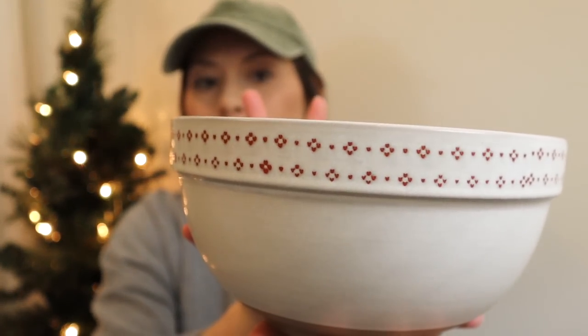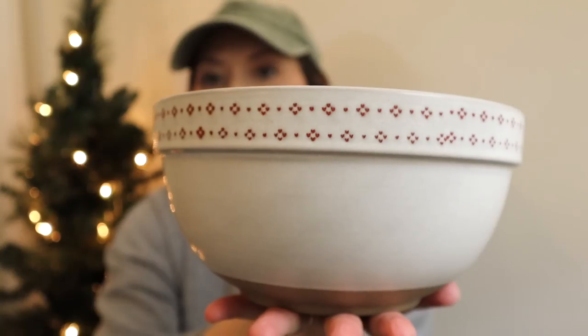price. And then the next thing that I picked up from Hearth and Hand that was also kitchenware, I also didn't see it today whenever I went and filmed, but I picked it up a few weeks ago, is this little ceramic bowl. So this is so pretty. It's kind of like one of those stoneware bowls.